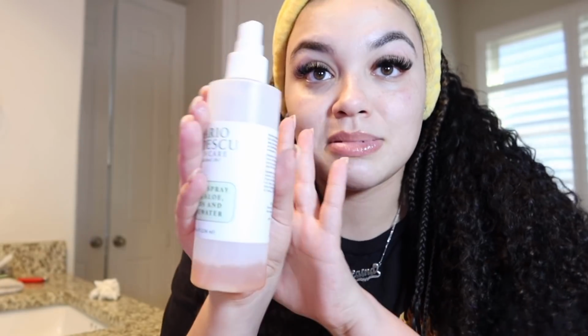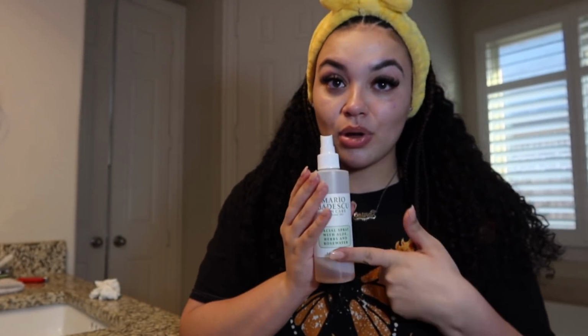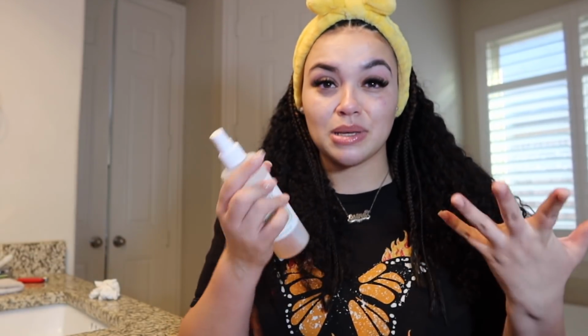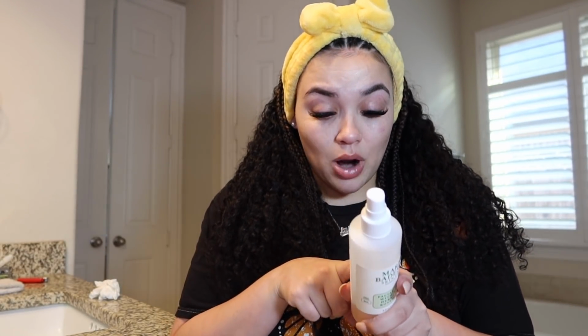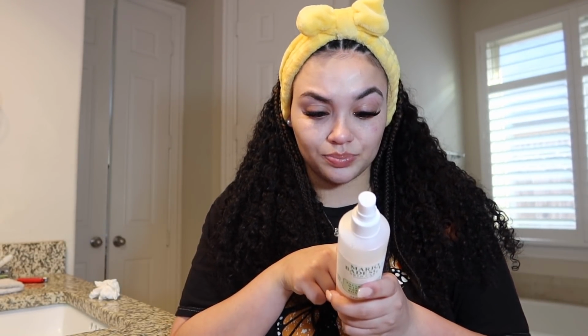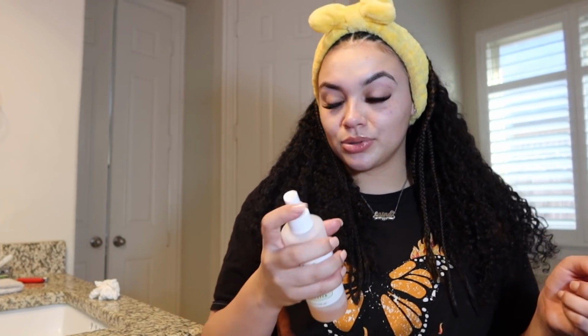Just rub that in. Sometimes I will also spray my face with this. It just makes it feel refreshed. You can also use this as a primer. It just makes my face feel so good. Okay, so I should do my eyebrows first.